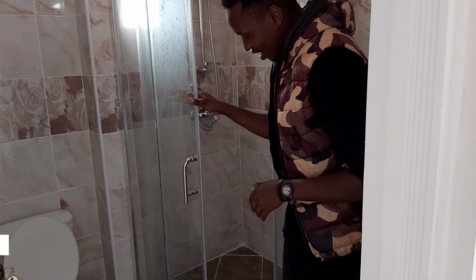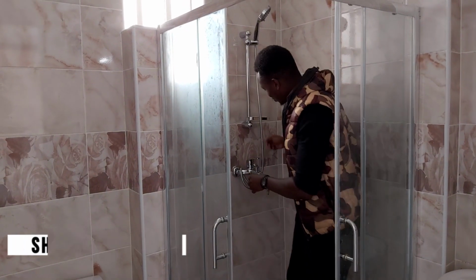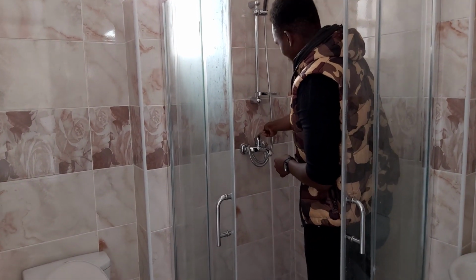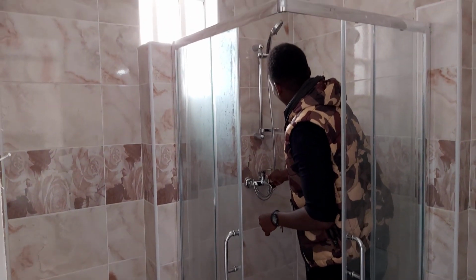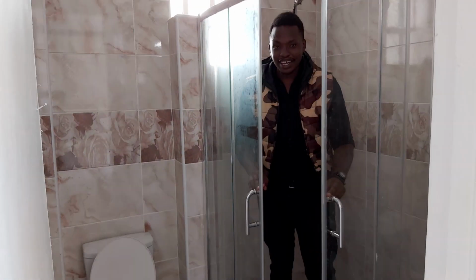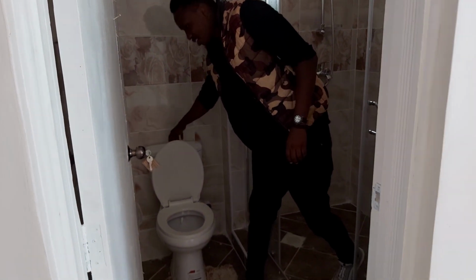You see, it has the sliding doors. You just enter like this. You switch on the heater and above there is water. Yes. That one is the lower one. Guys, this is really nice. The sliding doors. You turn it over here. Cross flush method.